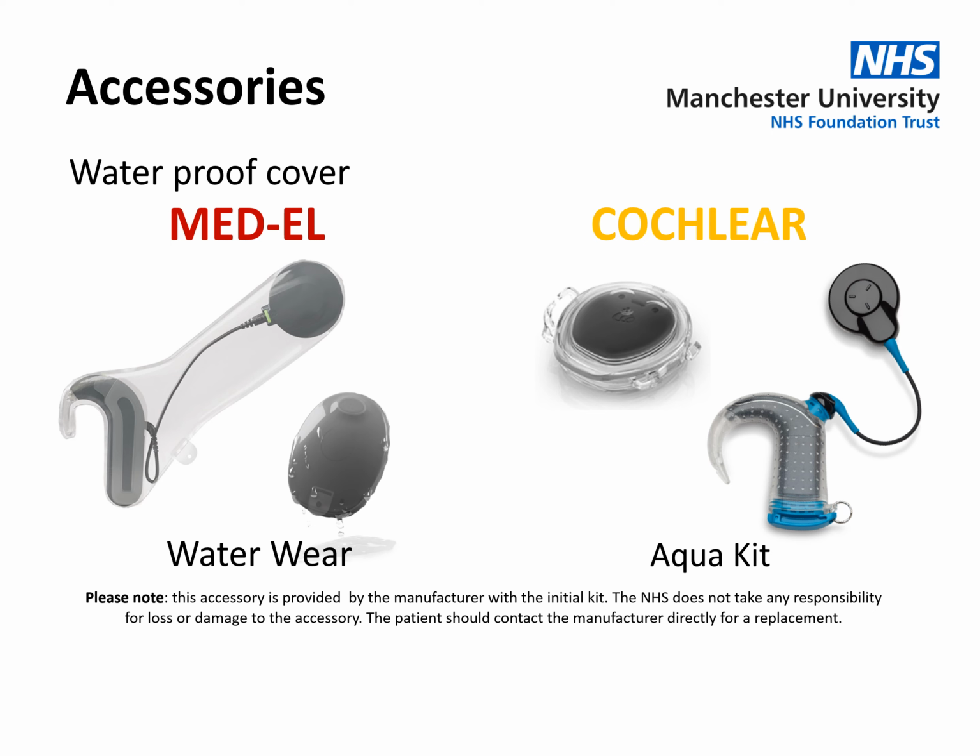The speech processors have a waterproof cover which allows you to wear your processor when swimming or in the shower. Both the remote microphone and waterwear are free gifts from the company and are not supported by the NHS.